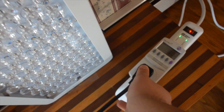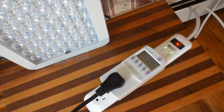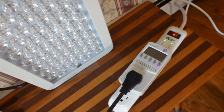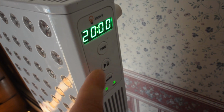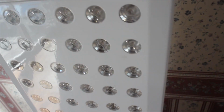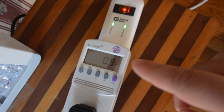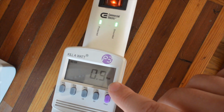Plug in the Joovv Solo. Joovv Solo is plugged in. I'm going to flip the switch on the back. It's over here. Right there. So that comes on, but you see it's not on yet, because you have to turn it on from the controller here. So it's kind of in an idle mode, but you can see it's already drawing almost a watt of power, 0.9 watt.